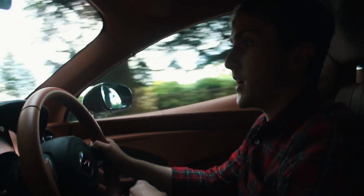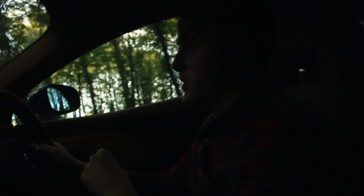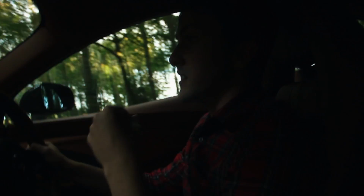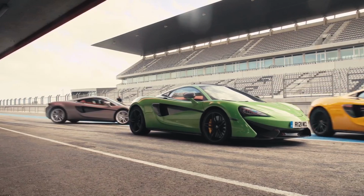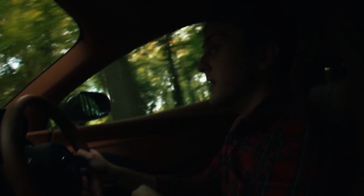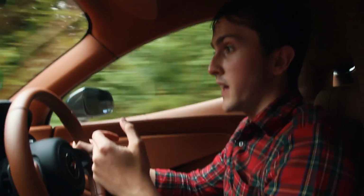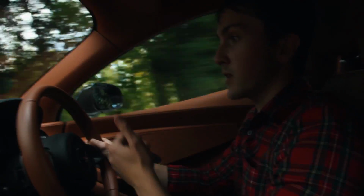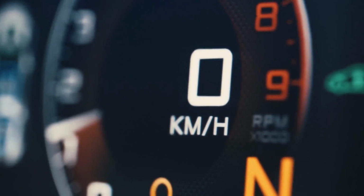Now they've introduced a range of slightly less expensive, and I say less expensive and not cheap, cars that they call their sports series. So you've got this, the 570S, the 570 GT, and the 540C. All of them are variations on a theme. They always use the same carbon fibre tub. They've all got a very similar 3.8 litre V8 engine, but they vary them according to whether they're a cruiser, a GT car for example, or a more sporty one like this.